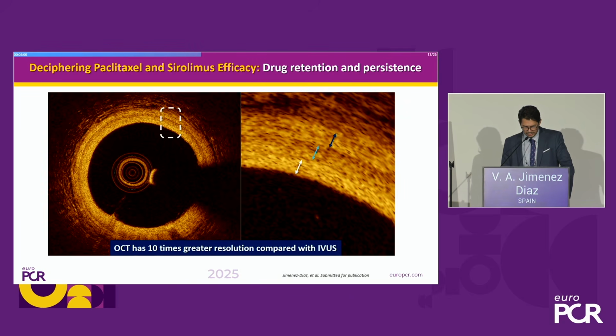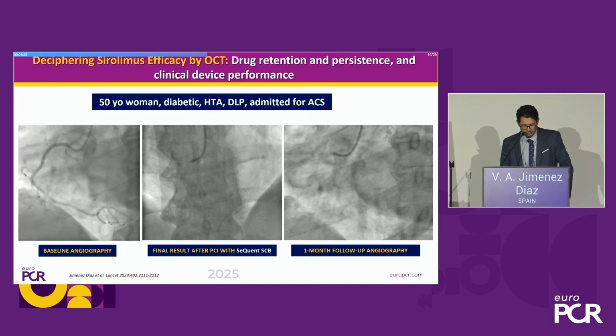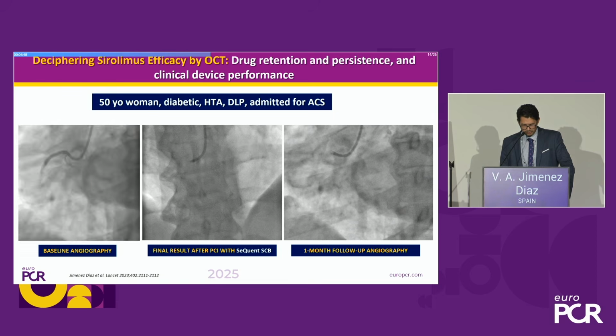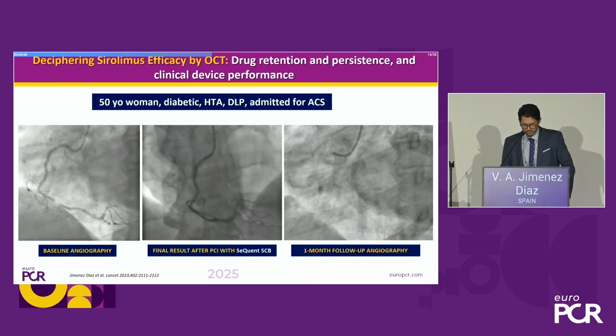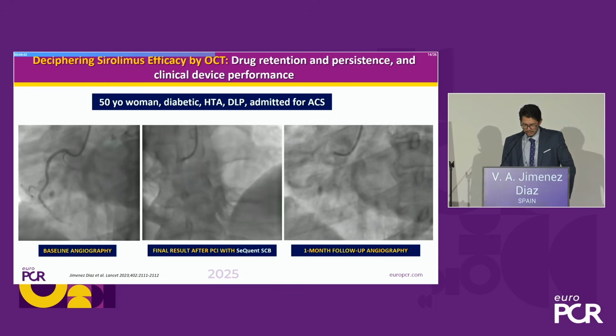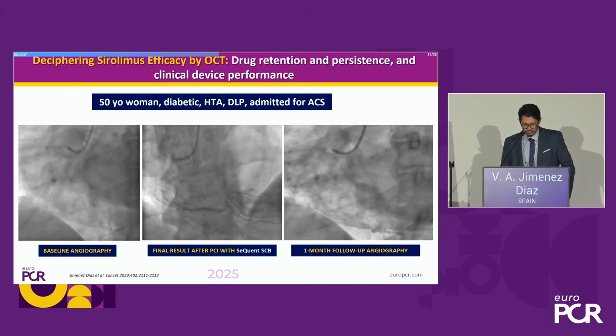You know, OCT has 10 times greater resolution compared to IVUS imaging. So I will show you another clinical example of a tight lesion in the distal right coronary artery. This is the baseline angiography. We treated this patient with a Sequent SCB. This is the final result after the angioplasty, and this is the 1 month follow-up. So, good angiographic results after 1 month.